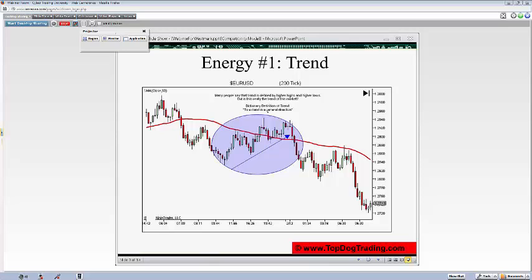So I don't trust any one indicator. I would never rely on any one indicator. You can back test the 50 MA all you want. I'm going to tell you right now, it will not work. It will not make you money.